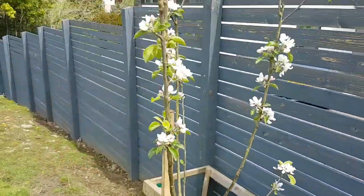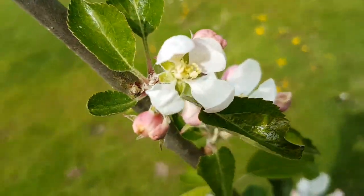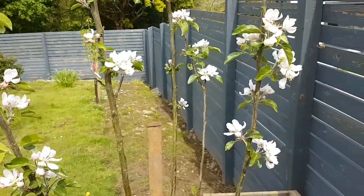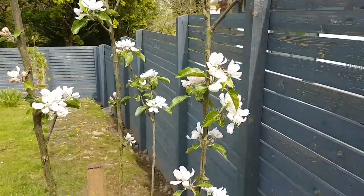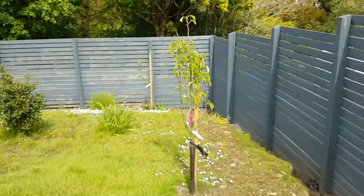James Grieve. Got a bit of flower out now. The buds are really coming on, the pollinators. I don't know if it'll focus. You can see them buzzing about. Don't quite know what they are. Some sort of wee kind of hovering hornet thing. But yep, it's coming on. Pear tree.